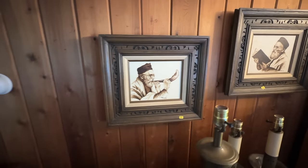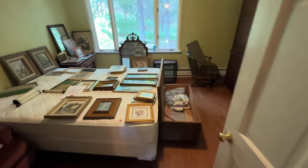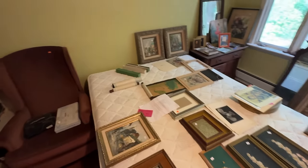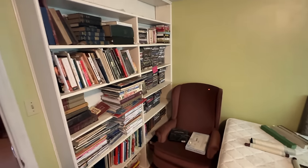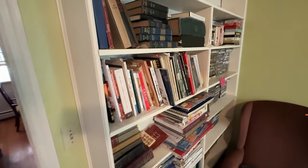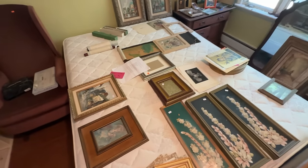Let's explore. All right, let's take a look in here. Ooh, we have more art to look at. Okay. And then, oh, we've got books, DVDs, magazines. So we'll see if there's anything good in here. If I find anything I like, I'll let you know.